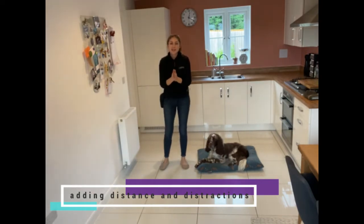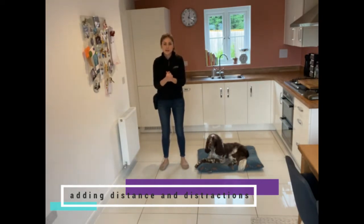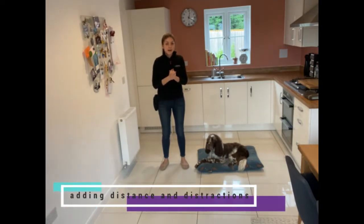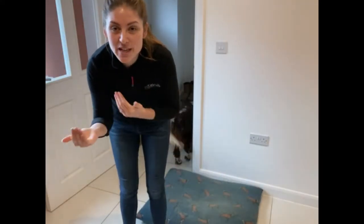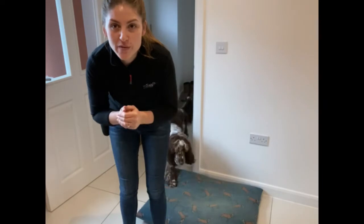So we have to think about safety when we think about where we're putting our dog's beds when we're opening and closing doors in training. So do make sure you've got a really good solid stay on your internal doors first and then start building to your front door, okay? Okay, so I'm going to show you this on the front door, so how we're gradually going to build up in and out that front door with a distraction, okay?